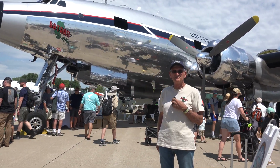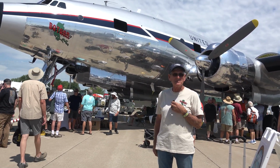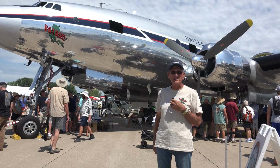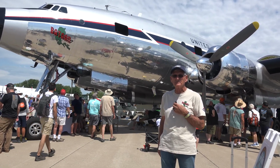And is she finally done? Oh no, it's not done. No, the interior is yet to be done. It's probably another, well, going about 6 months from now, we'll go in for an interior.